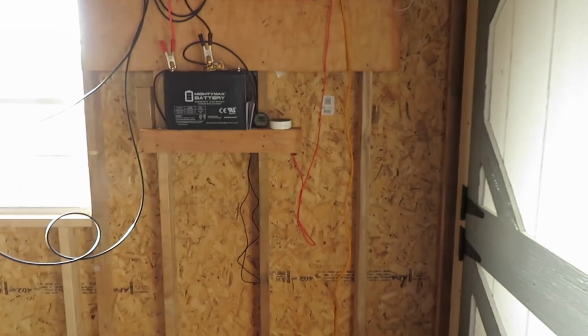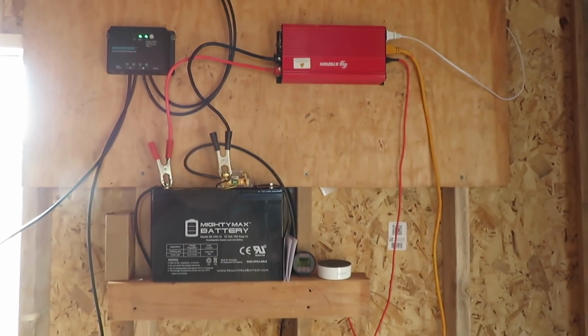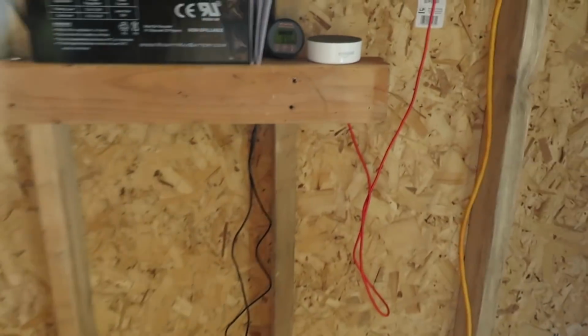I'm going to have Darren explain how all this works to me, and then I'll explain it to you guys. But this is our little system, and these are our panels that they have to mount today. And I have a little thing that tells me where my battery is.